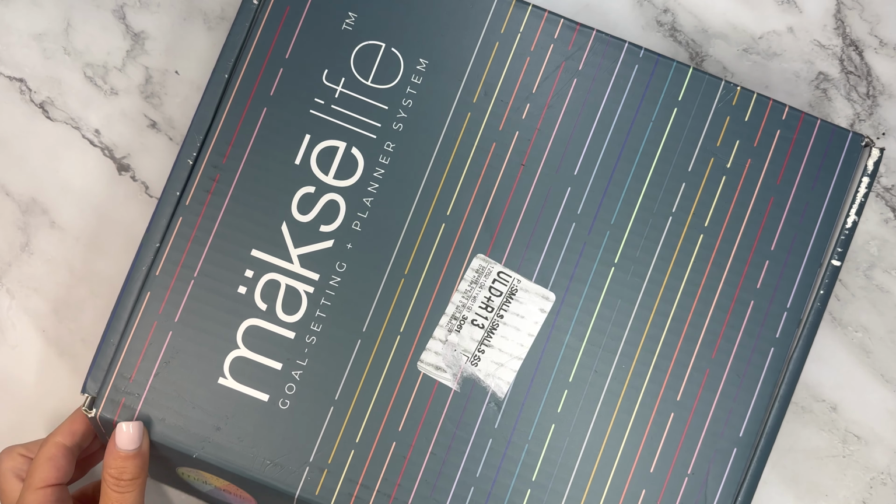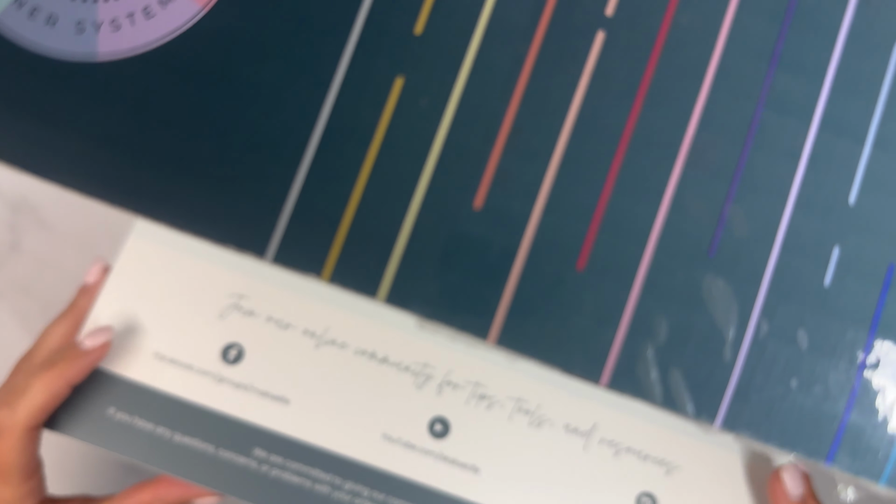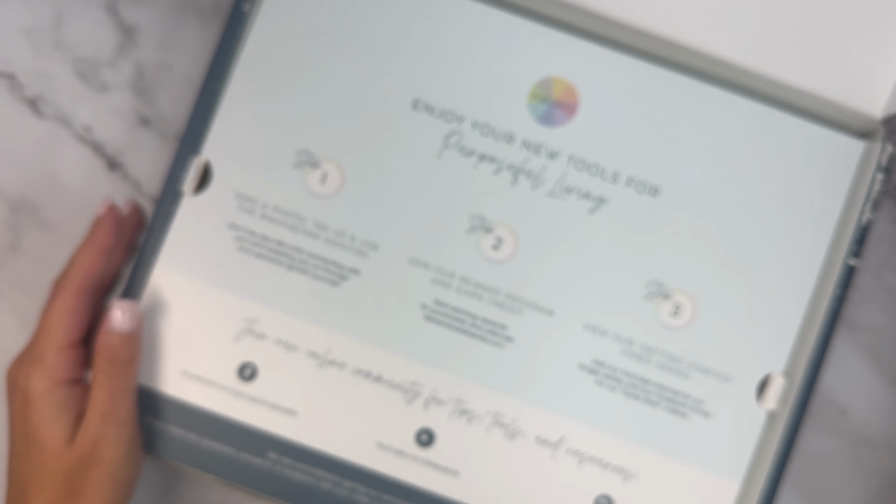So let's dive in. And I'm also going to share a little bit about why I made this purchase and why I'm so excited about it.